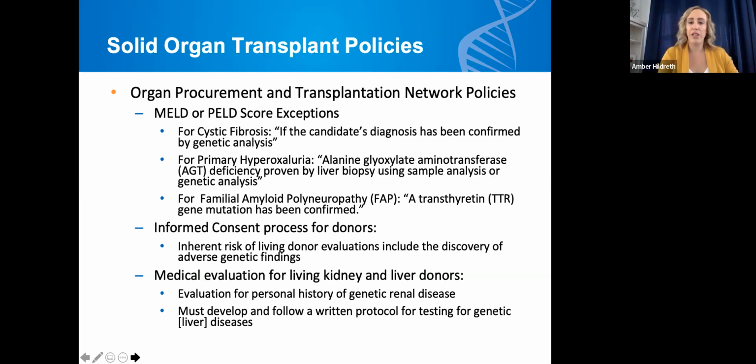So when we're listing patients for liver transplant, we use MELD and PELD scores. MELD is the model for end-stage liver disease. PELD is the pediatric end-stage liver disease, and that's used for children less than 12. And with certain genetic disorders, we can actually get more points for having that diagnosis. And so here's just some examples here. It's also important, as we're looking at transplant for genetic disorders in general, a big topic that I'll talk about is inborn errors of metabolism. And those patients actually get a higher priority over patients that have just what we call a calculated PELD score.